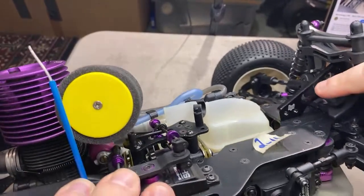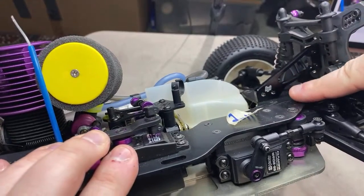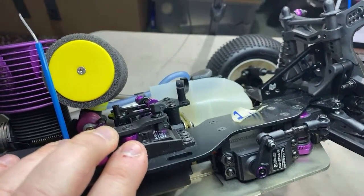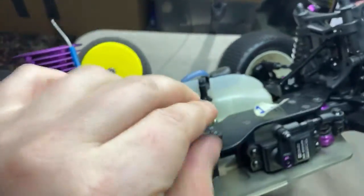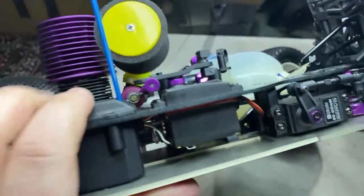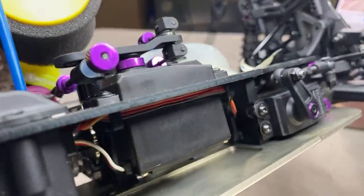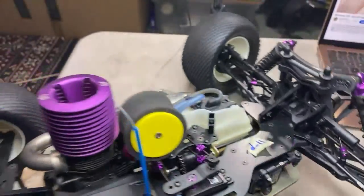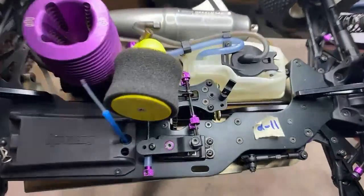And notice this chassis brace only goes to the upper deck right there. This is pretty interesting because normally it just goes to the upper deck and that's it, right? But look at the bottom. Oh, it's kind of hard to see. But if you take a real close look through the middle over there, just take my word for it. There's a second chassis brace from the bottom right there. Oh yeah, there we could see it.